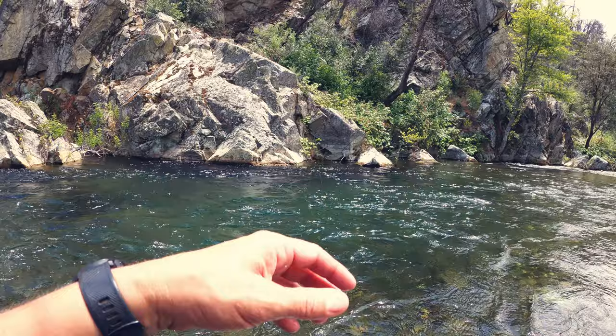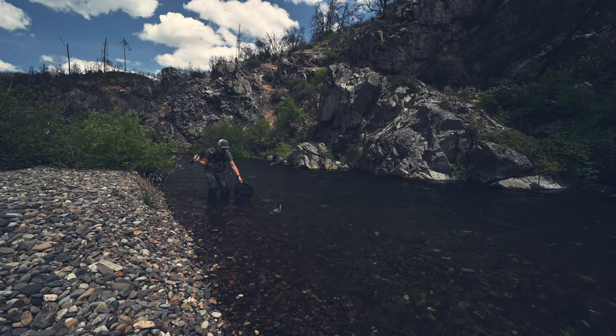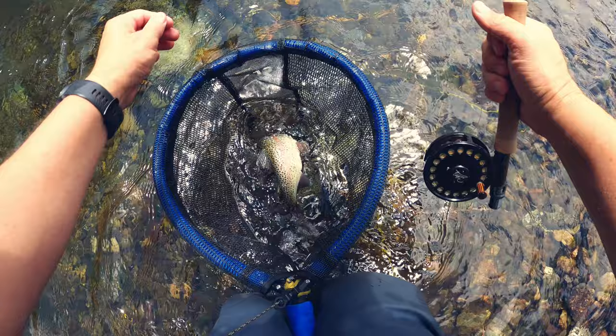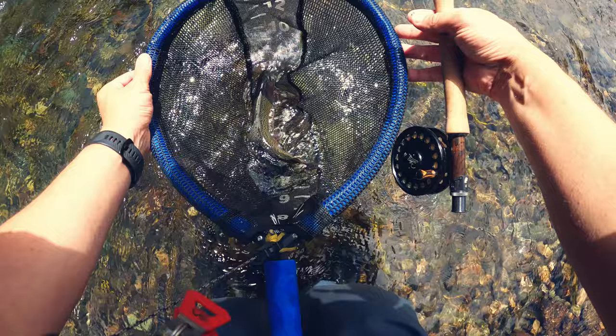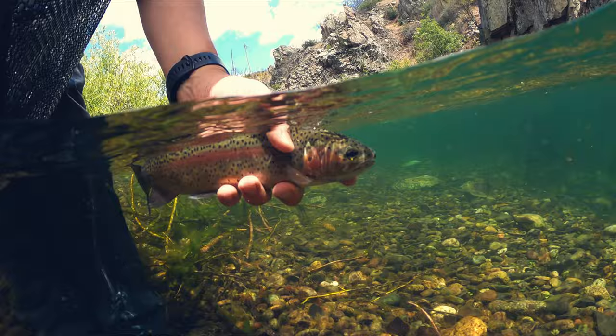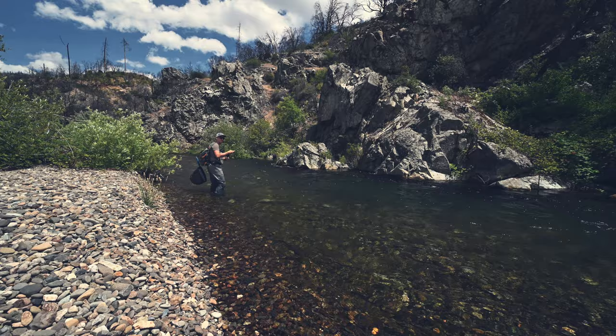Wow, three fish and three casts. Oh, this one's playing me a little better. Bird's nest on the menu. This one's a little better. About 13 inches. Okay, that was three casts, three fish.